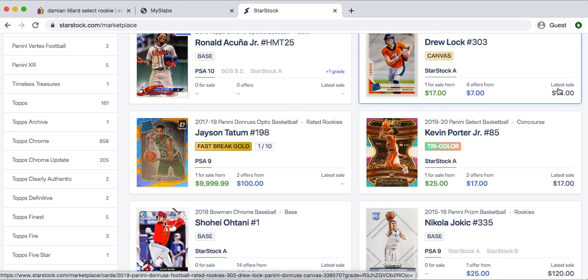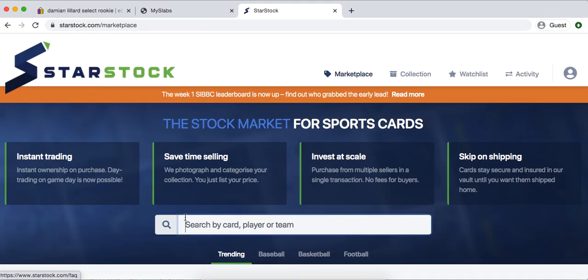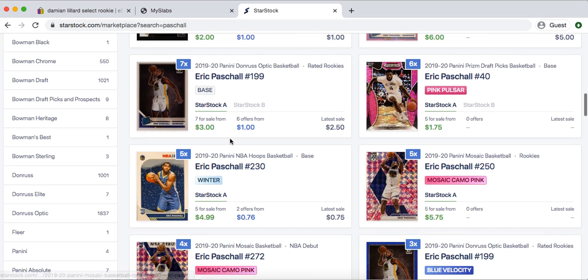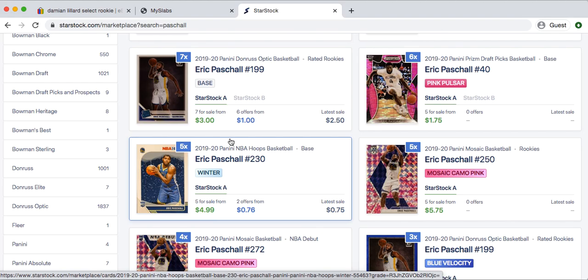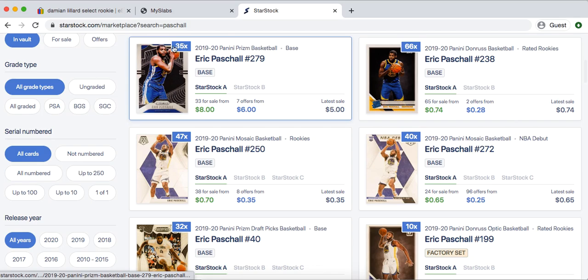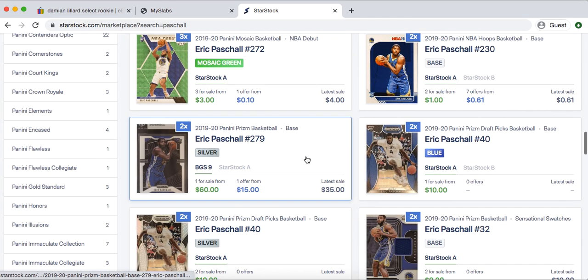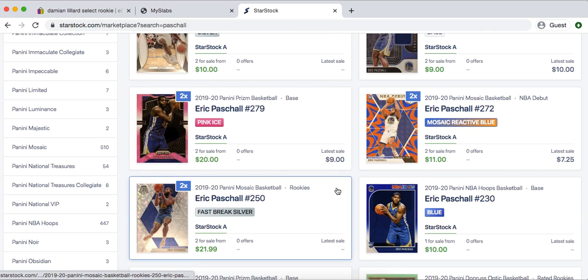I definitely like it for cheap cards. I do have just a lot of random guys like Pascal who I want to stack up on. I just go ahead, search them up, pay like $5-6 bucks, and you save on a lot of shipping, which really helps. Especially with cheaper cards, you can buy a lot of them because there's usually quite a lot available. Like you can go ahead and buy 35 of these Eric Pascals for like $5 each. Definitely really like it for a lot of raw cards and some graded occasionally.